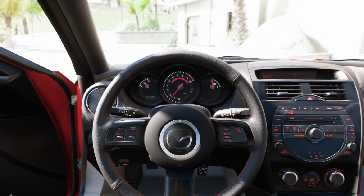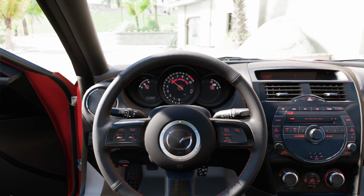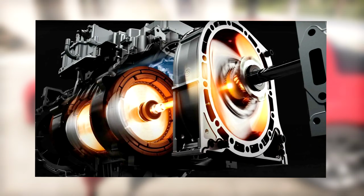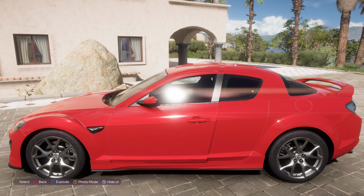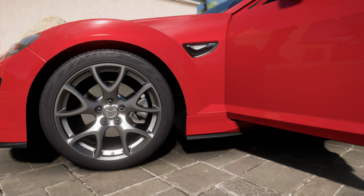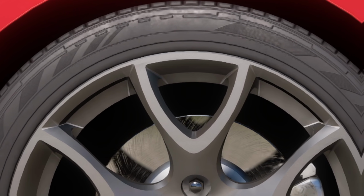Now, the Mazda RX-8 is powered by a rotary engine, and Mazda are very proud of their rotary engine, so much that they put little rotors all around the car. For example, there's a rotor shape in the bonnet, the shift knob, and even the wheels. Yep, there are literally rotors in the wheel spokes. That is amazing, I love that.